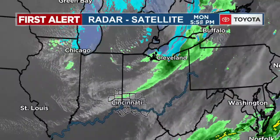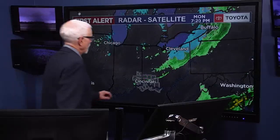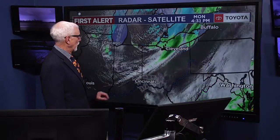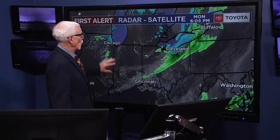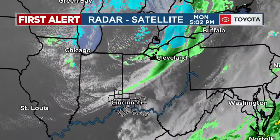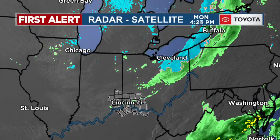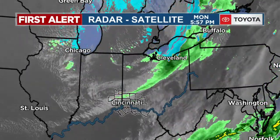Now, what's interesting about this is that here's that front with the sprinkle activity, actually more cloud level moisture than anything, falling apart. The air back here is cold enough to drop us into the 20s with wind chills in the low 20s tomorrow morning. So we are talking about a cold night in the tri-state. And there you see it once again. Another cold night tomorrow night, and then I think you're going to like what we have when we go to beyond the 7-day forecast.